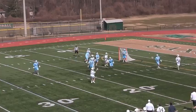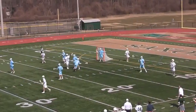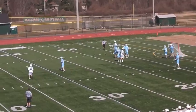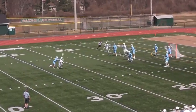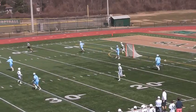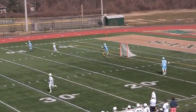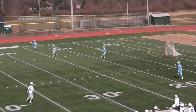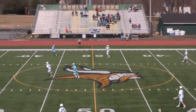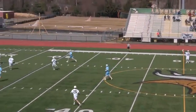Goes just wide of the cage to the right. Ball's picked back up again by John Michael Dooley, and the Saxons have it again. Shot on the play by number 11, Michael Levittown. Saved by goalie number 2, Mason Pollock.